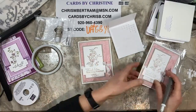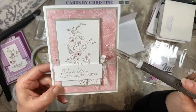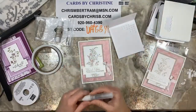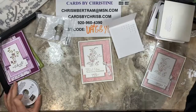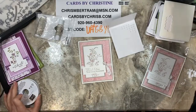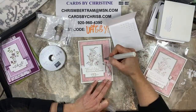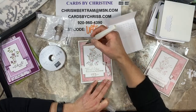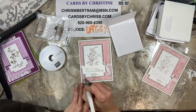If you had a large one, what I did on this card is I put a large one right over there. Okay. Let's see what we can Stella. I would not want to Stella where the stamping is, because it'll make it bleed a little bit. You could definitely go around your frame to bedazzle that up a little bit, like that. And then don't forget the bottom edge.